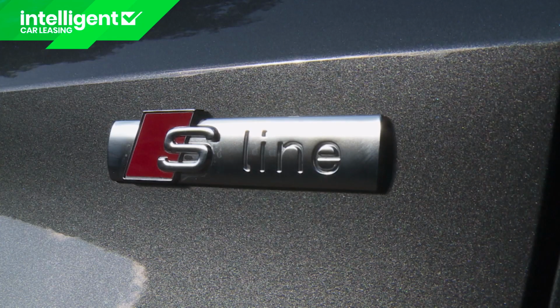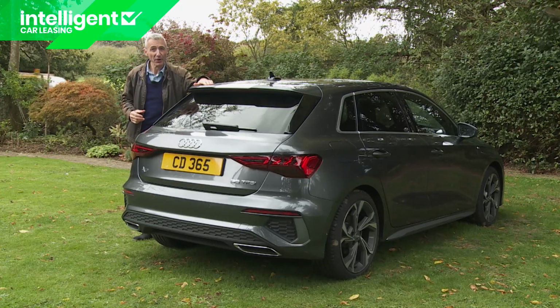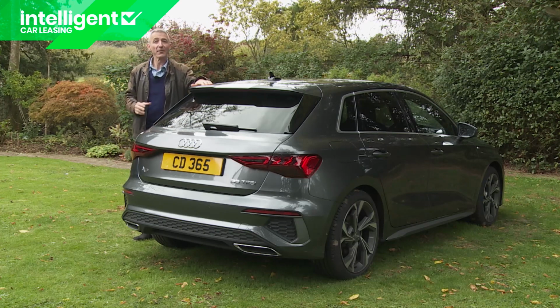If you like the idea of S-Line trim but you want a meaner look, you can also talk to your dealer about the availability of a Black Edition spec model, which adds black trimming elements both inside and out.